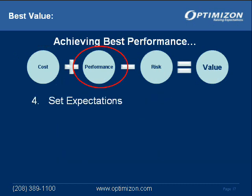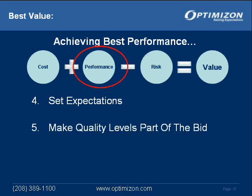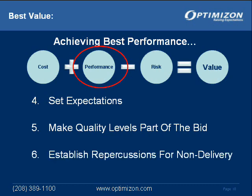To achieve best performance, you need to set expectations. These expectations need to be set around equipment performance and supplier performance. Once you have those expectations set, you need to make sure that those quality levels are part of your bid. You do this with an RFQ as opposed to an RFI or an RFP. In the request for quote, you can set quality levels. Another good thing about the RFQ is that you can actually make the vendor responses legally binding, and we'll talk about that a little bit in the contracting process.